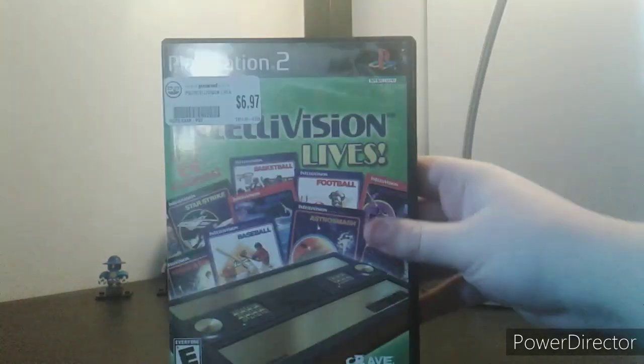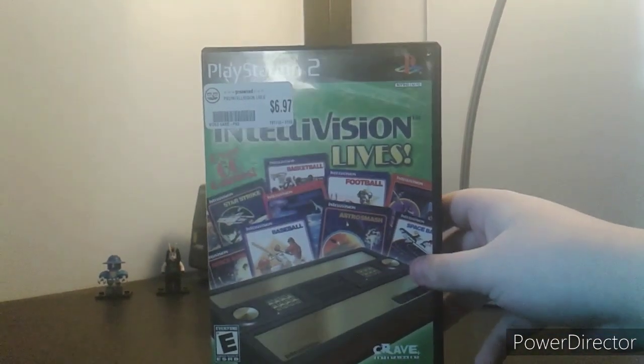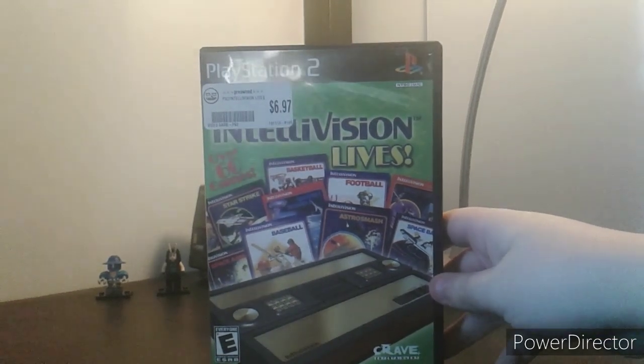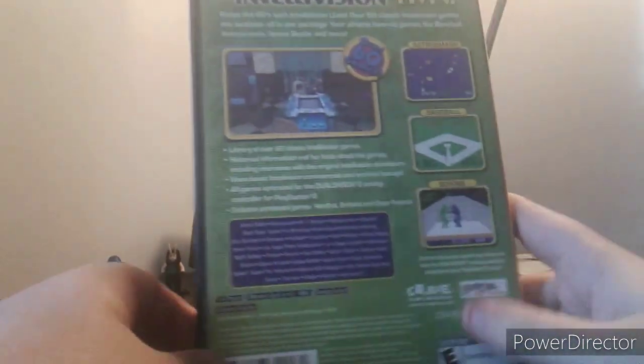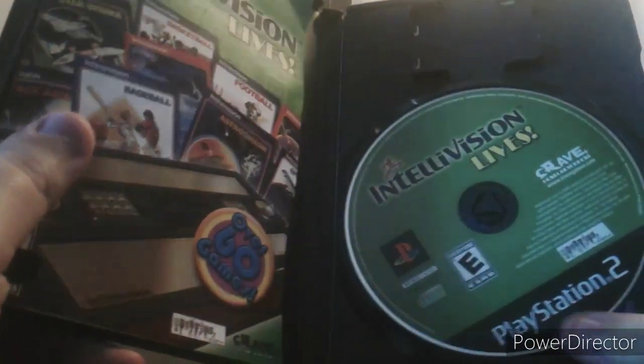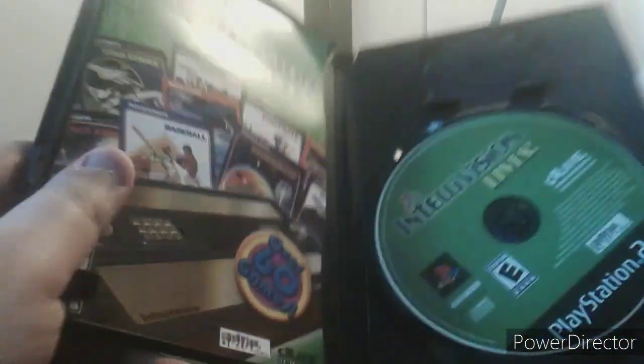Alright, next is Intellivision Lives. This game has been staring at me for quite a while. Every time I go into Bull Moose and look at the PS2 games, I always see this game and no one has ever picked it up. Now I decided to pick it up because it has like 60 games on it. I haven't played all the games in here, but it is a pretty interesting little compilation of Intellivision games, which is a system I am not too familiar with. But I'm glad I've been introduced to it. So, complete and nice and green. Complete and green, that almost rhymed.